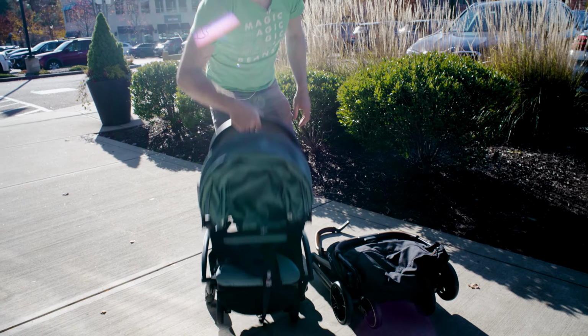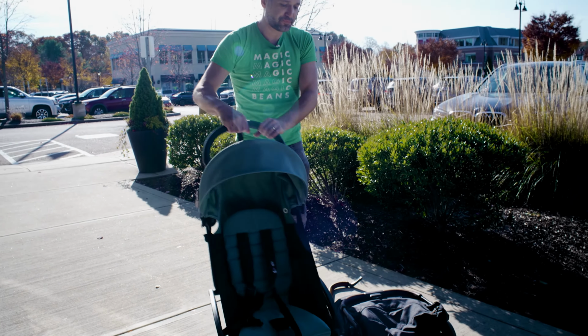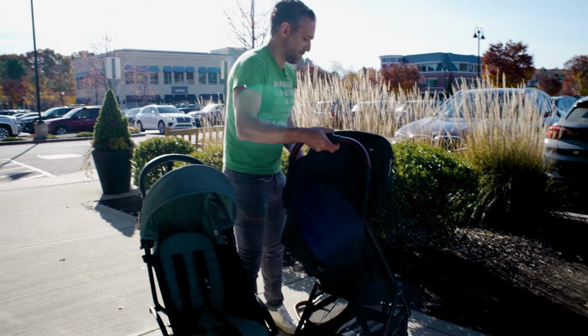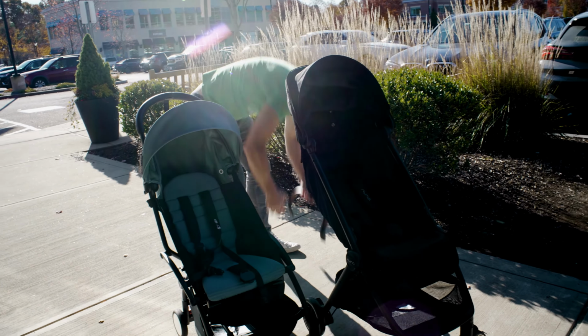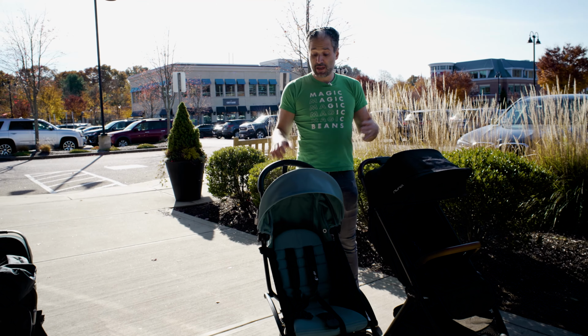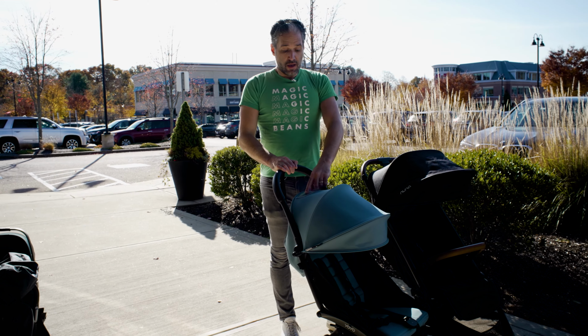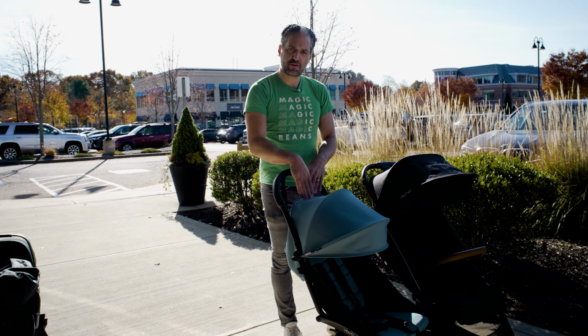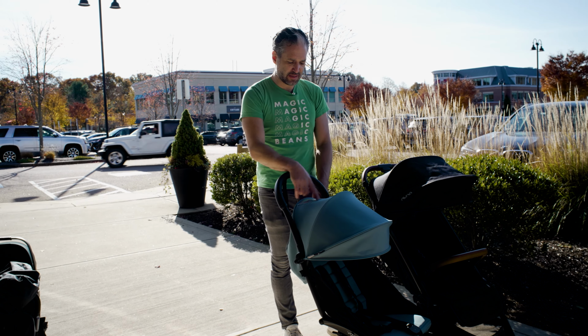So to open this up, you just sort of flick it open, and then in terms of the Travel, again, you just kind of open it up like that. There is that belly bar. In terms of Peekaboo windows, it's a sort of plastic. You can look through and see the baby through the little Peekaboo window.